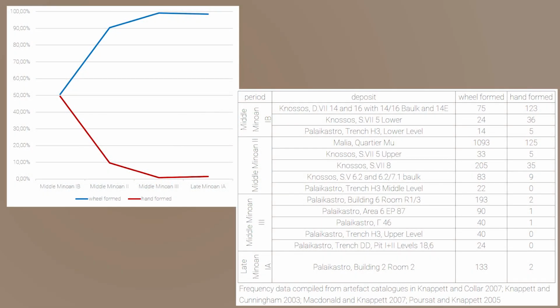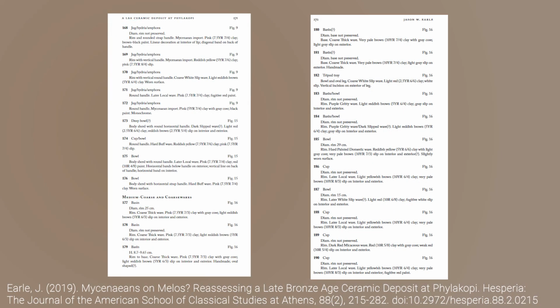It also means that we can start seeing the broader picture of technological change through time right in the source, the excavation reports which feature extensive artifact catalogs. My hope is that a basic understanding of pottery production practices becomes common enough that it is just another attribute recorded in the normal course of creating artifact catalogs, much like descriptions of fabric characteristics have done.